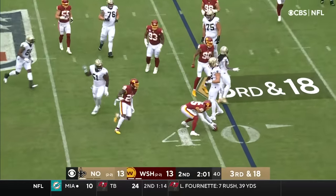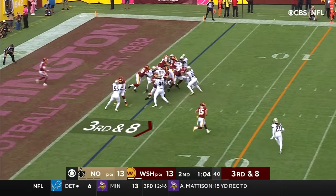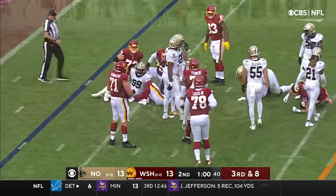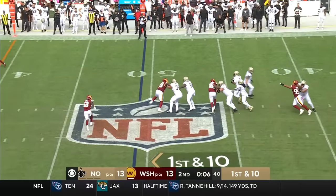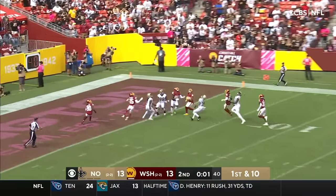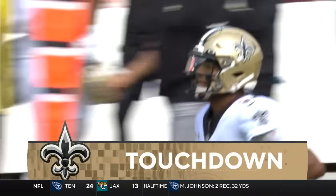Quick release by Winston, incomplete. Gibson on the handoff, trying to move that pile. Cody Parkey's long is 54 yards in his career. Here is Winston, just going to take his shot, throwing towards the end zone, and it is caught! My goodness! Touchdown!